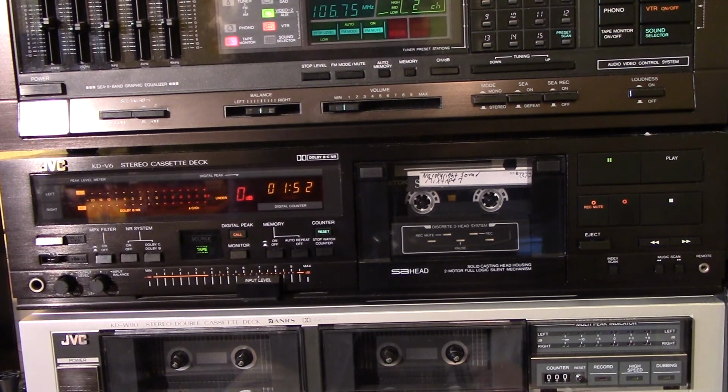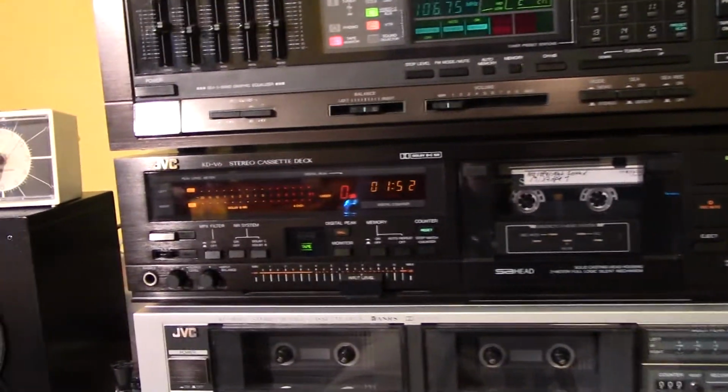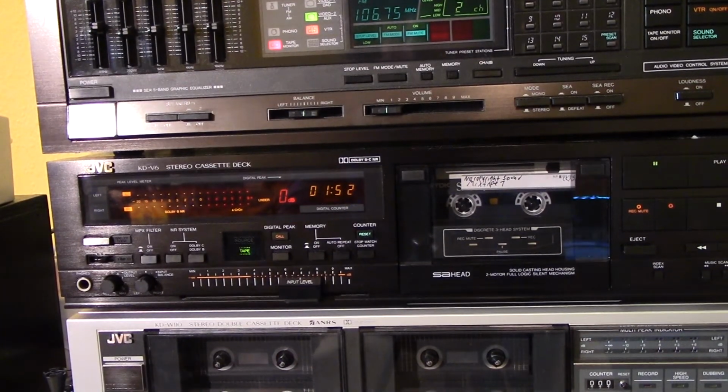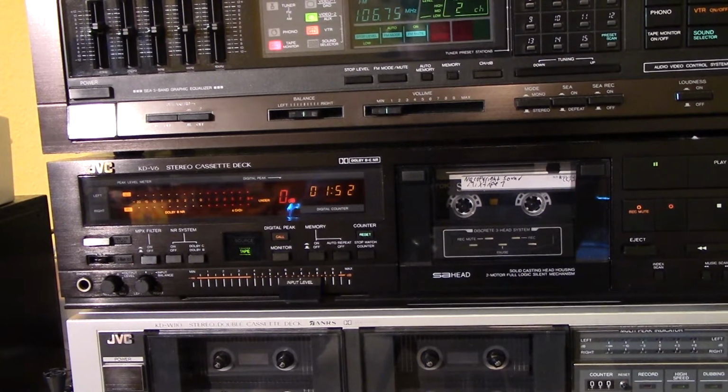Like, I absolutely love it. But yeah, that's more or less it. It sounds really good. If you have any other questions about this deck, put them in the comment section below.